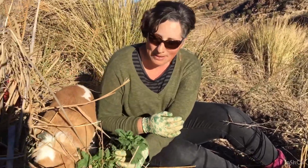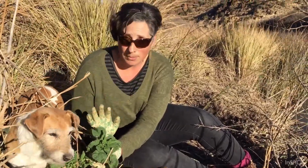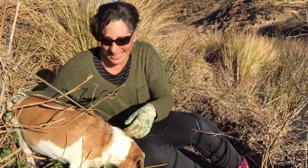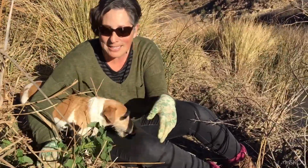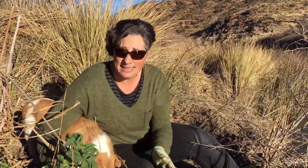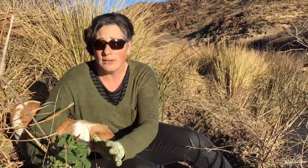What else can I tell you about stingy nettles? Nutritional value. They are a phenomenal plant. They are packed full of iron, they are packed full of protein, calcium, magnesium, to mention a few, but vitamin C. They are apparently one of the plants that have the highest concentration of vitamin C in them. So it's a wonderful, wonderful immune booster.